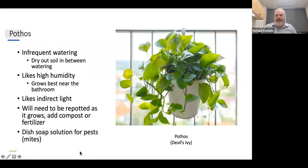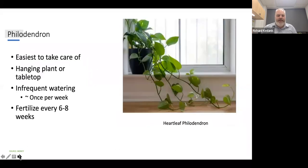Sometimes these guys get mites or aphids on them. If that happens, just take a very light Dawn or like a very light solution of it, and you can either spray it on plants or wipe the leaves. You can literally just kind of put it on a railing outside and just give it a good spray down and just kind of wipe through the leaves real quick. Very hardy plant, very great. Like the philodendron, very easy to divide.